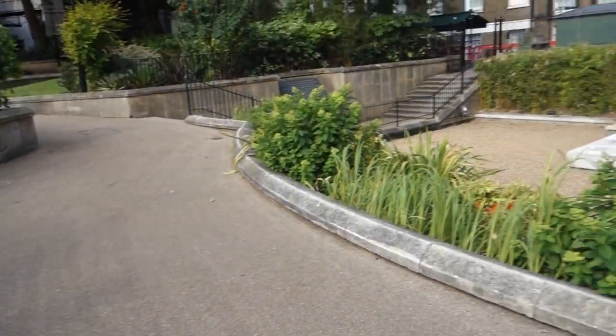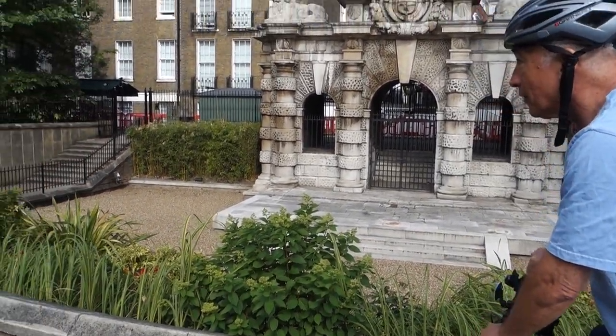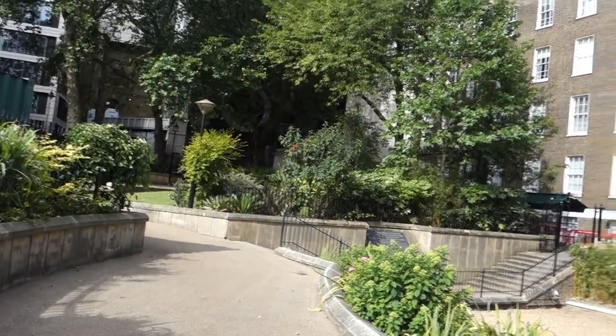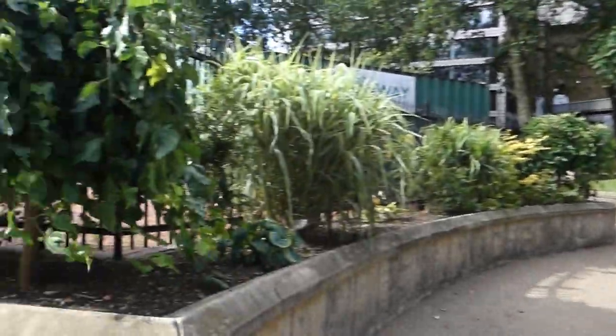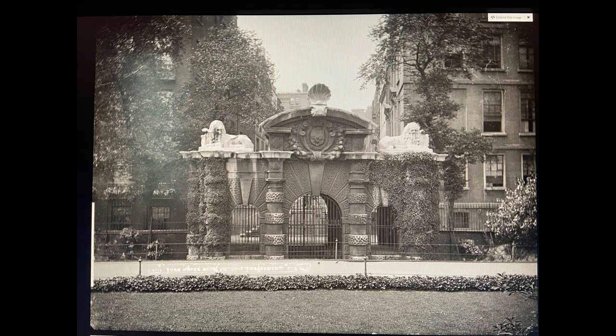You know what this is, don't you? What's it called again? It's the water gate. The Thames used to come up to here. You'll see there's an explanation about it over there. Yeah, so it's hard to imagine the Thames coming up this far. Yeah, before they built the embankment.